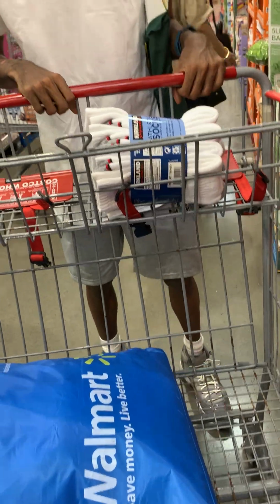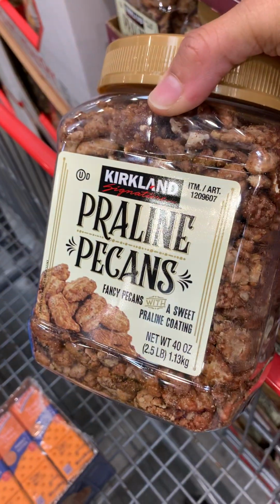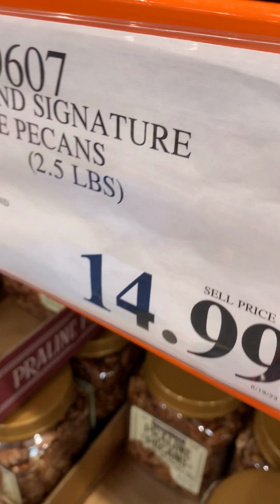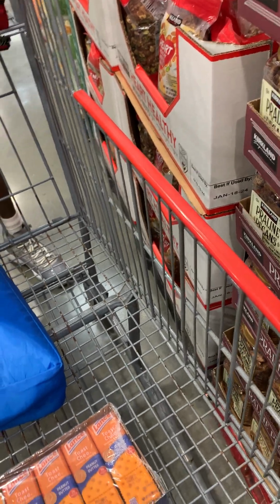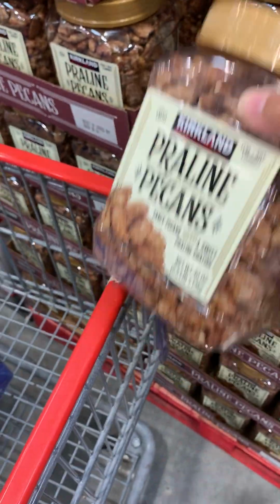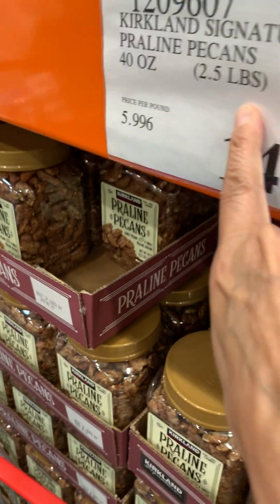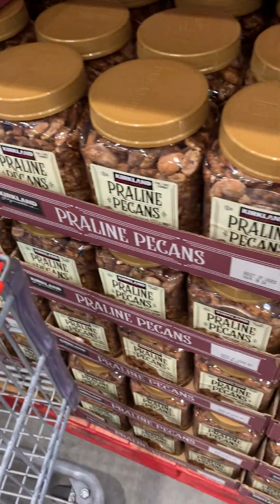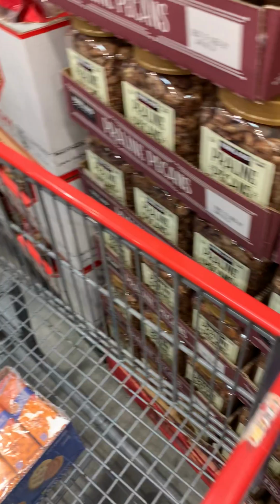$5.99. And these right here, pecans. Pecans for $14.99. So sometimes I like to chew on these, but I'd rather get a small one right now. So $15.99 for something healthier to snack on instead of cookies and cupcakes all the time. Nuts are good for you.